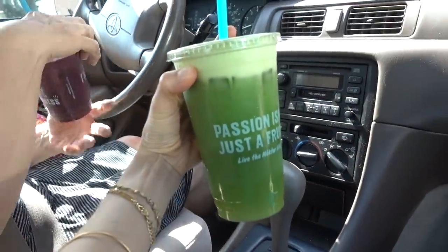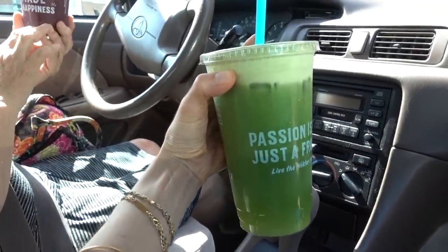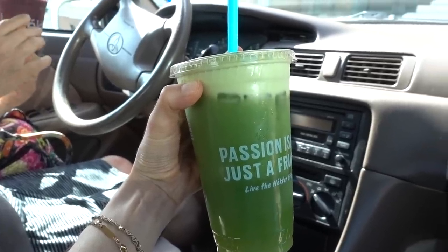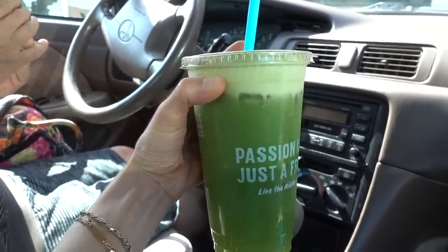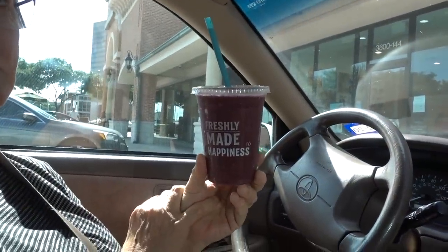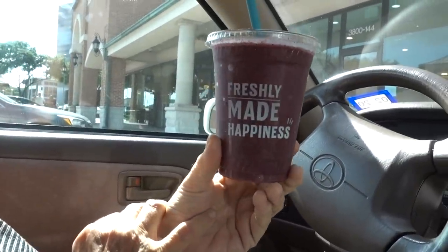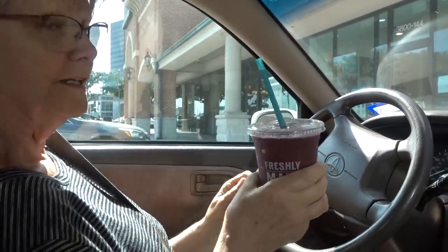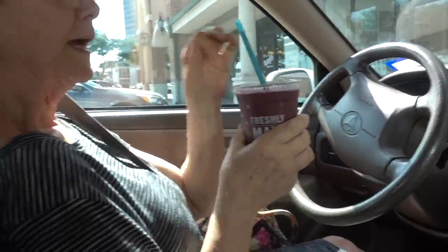Mm-hmm. I got green juices because they were having a buy one get one free. I got the Sublime, I think it is. It's got parsley, kale, spinach, and lemon in it. And you got... I got the berry blast, is it? Berry banana burst, I think. Yeah. It's blueberries, banana, and acai, maybe? Acai, yeah. It's good. And cashew milk.